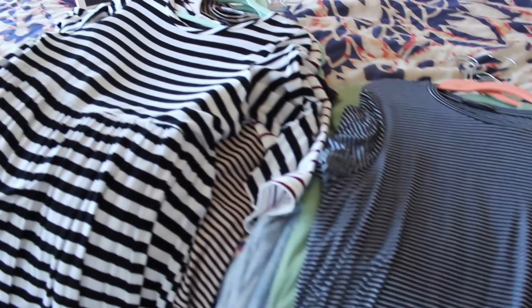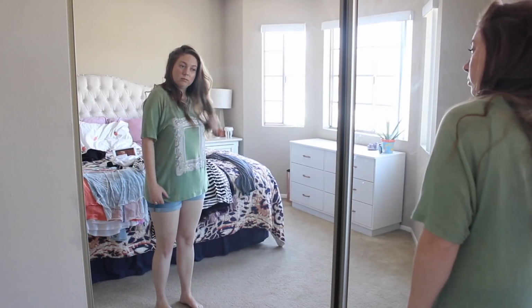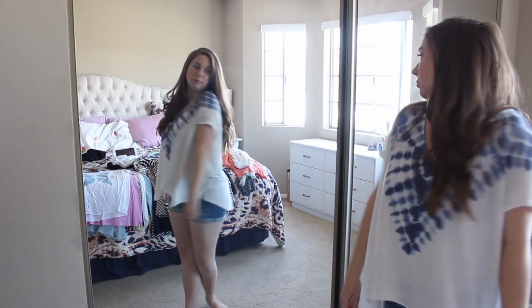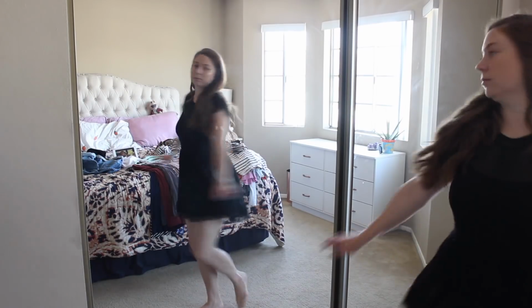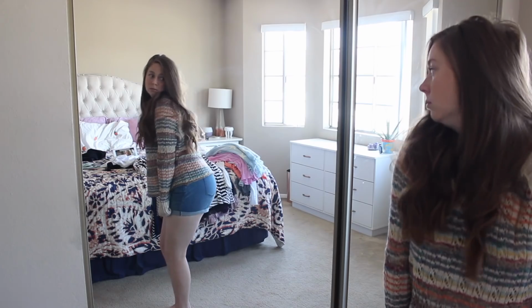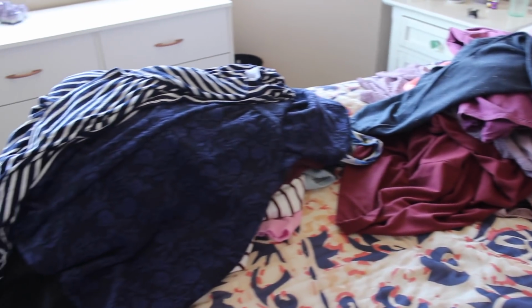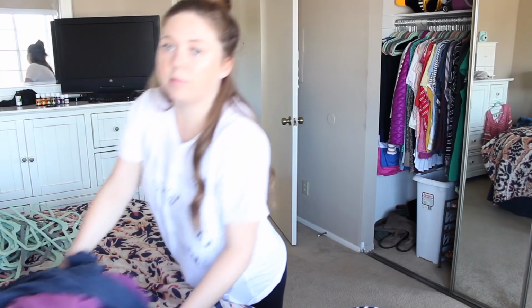So then I have my piles of clothing and dresses and tops, and I am just going to try them on. I do put on the appropriate attire with them to see how they would really look. So some shorts, cute little dresses, and some sweaters, and just deciding what I want to keep, what I want to get rid of. So then I have a pile of keep and get rid of, and the keep pile I just hang back up in the closet.